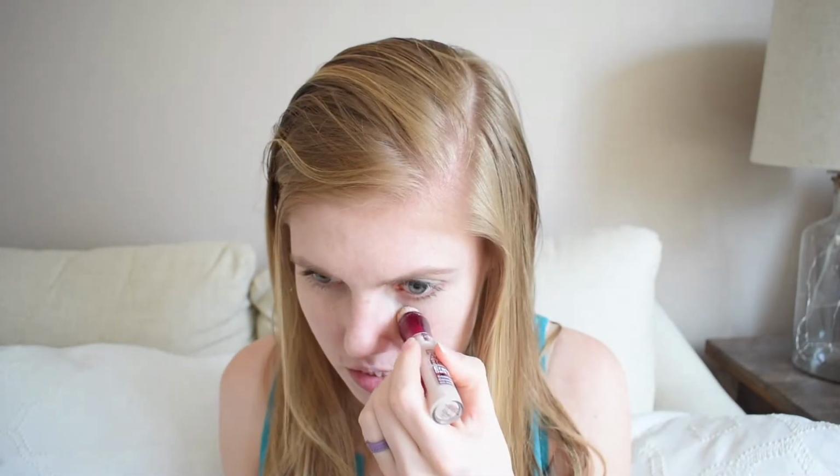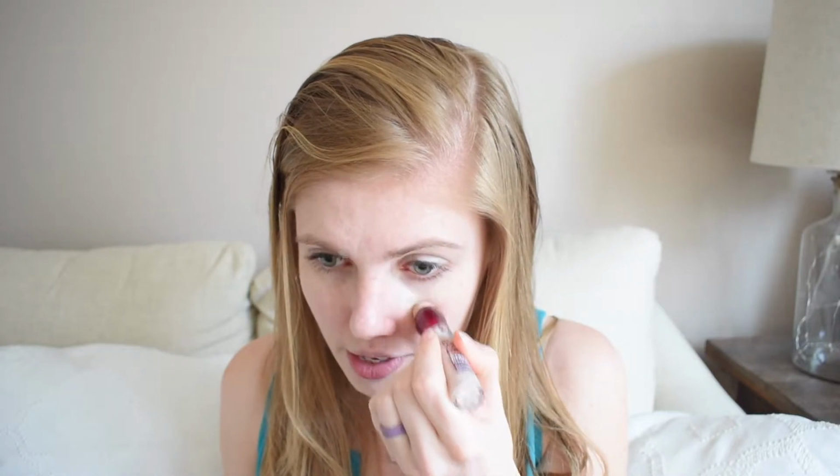I'm going to go in with the Instant Age Rewind by Maybelline today, one of my new favorites. Just put that under the eyes. We're not doing anything too crazy today, guys. Just concealing those bags and the darkness that we all experience. Putting it on the chin, a little on the nose to highlight, and then on the forehead as well.